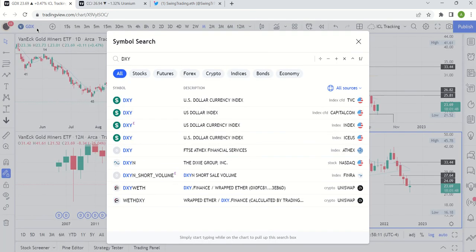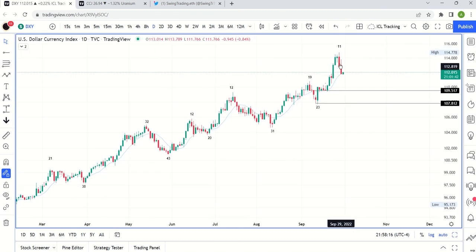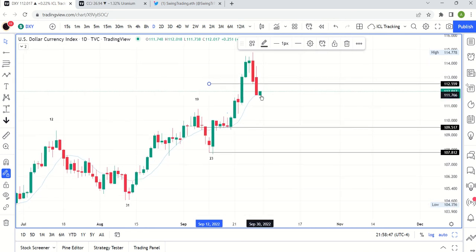We'll look at Dixie finally. And Dixie is an interesting one where we have our top so far on day 11. And so you could say this is all one daily cycle here. Doesn't really matter. But what we do know is we have a swing high once we cross below this low here. So once we cross below 112.561, right? And we're right now at 112 even basically. So we're quite a distance below it, but at the same time, we're beginning to rally on the daily today.